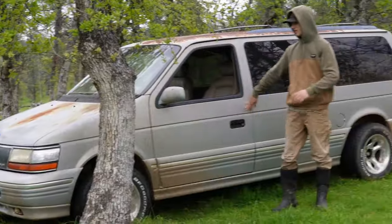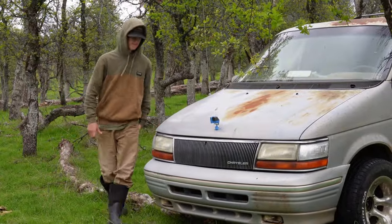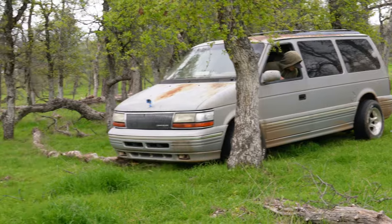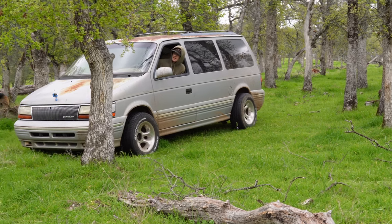Yeah, this thing's a work in progress. I think I'm gonna get a little bit bigger front end. Yeah, this thing's on its last leg. The transmission in this thing is a little slippery.